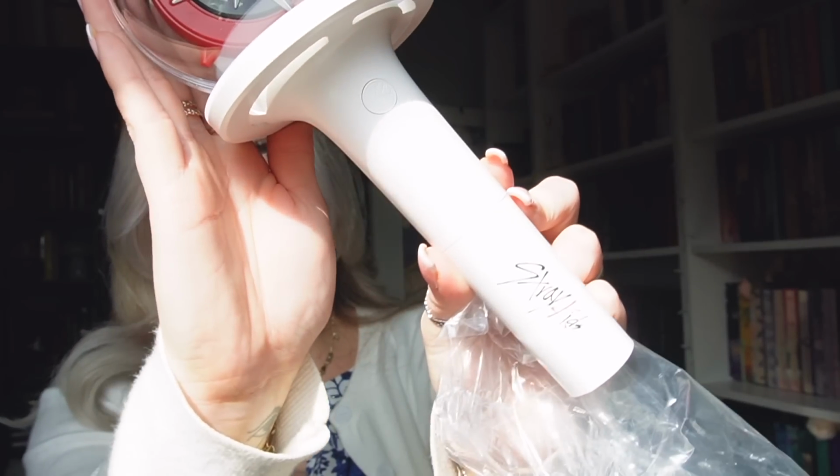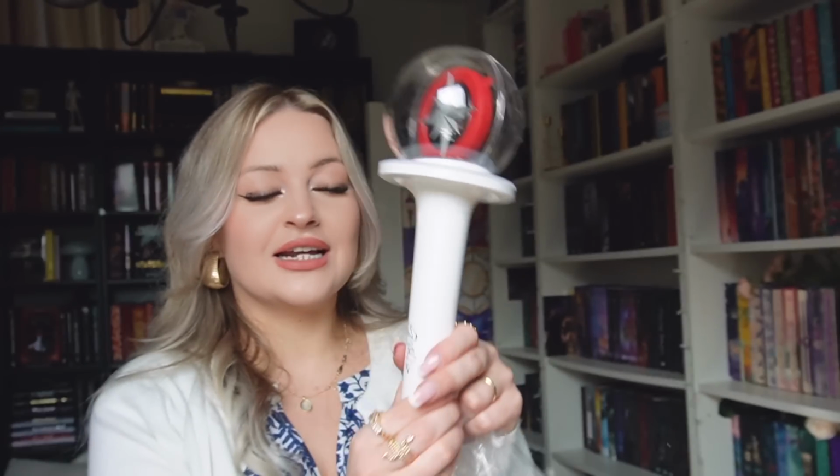So let me just quickly show you guys. This is it here. So this is the light stick. Oh, I can't wait to use it. I think I need to put batteries in it. I actually have no idea how these work. Like I said, this is my first one. Obviously, I needed to get a light stick to take with me, and now I have one. So I'm so excited because this is my first one. So yeah, we do have our little Stray Kids light stick.